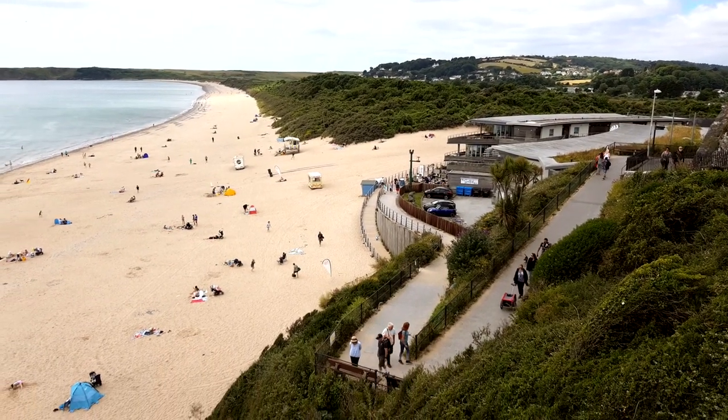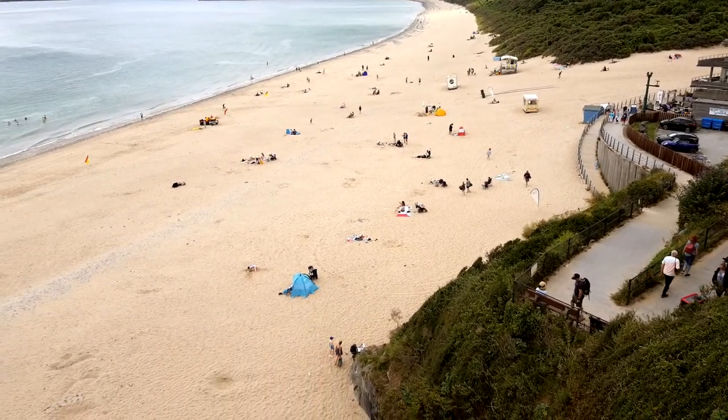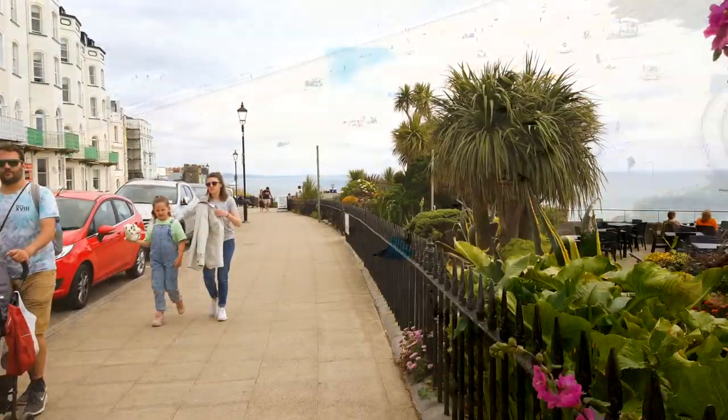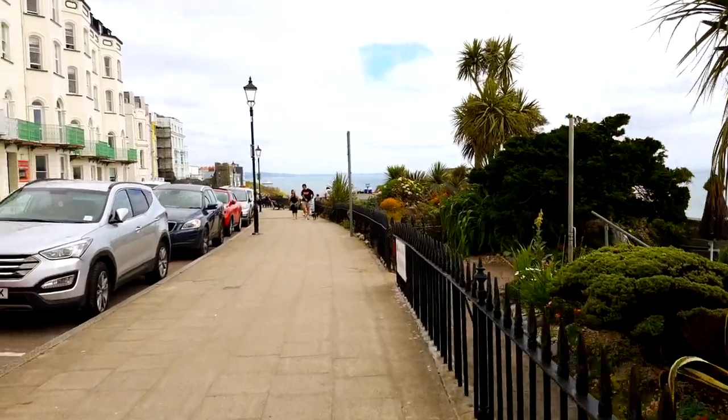Tenby has a lot of beaches. Four to be precise. This is one of the bigger ones, and is known as South Beach. Let's take a walk along the prom and through the town to see what we can see.